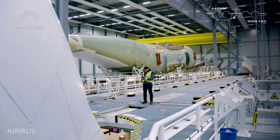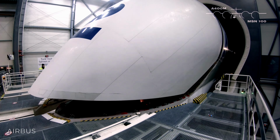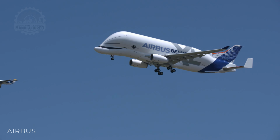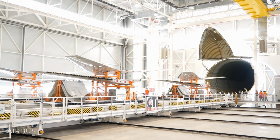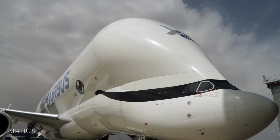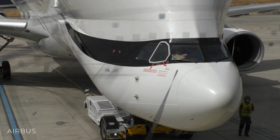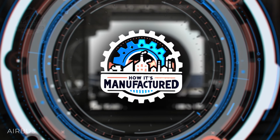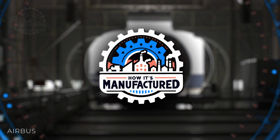Have you ever wondered how the world's largest aircraft transport their colossal cargo? Meet the Airbus Beluga XL, a flying giant that carries entire airplane wings and other massive components across continents. In this episode, we unveil the secrets behind its creation, from its unique design to the intricate assembly process. All this and more on how it's manufactured.